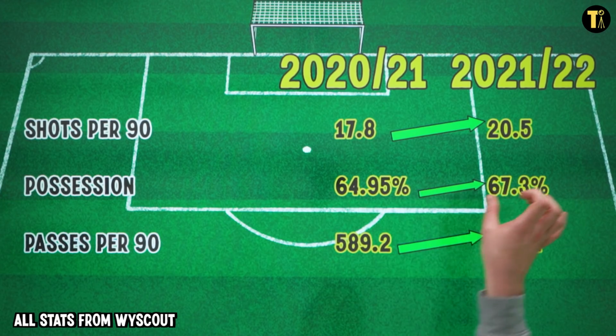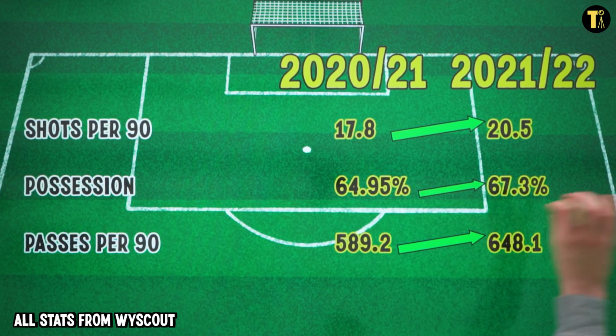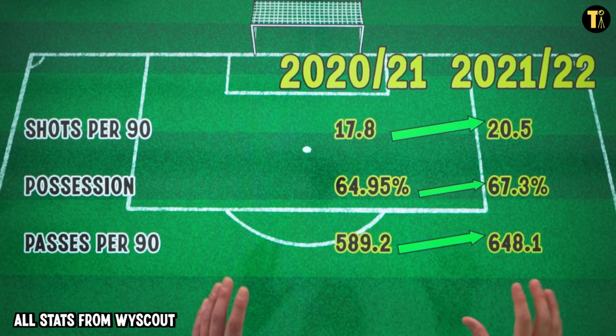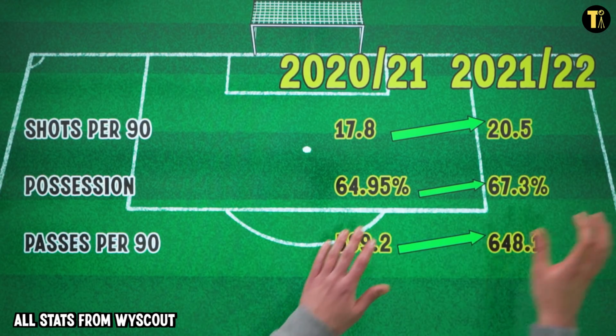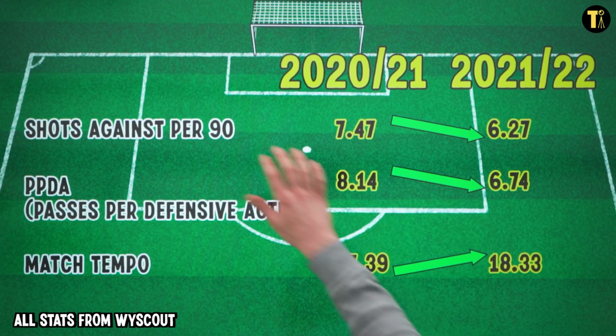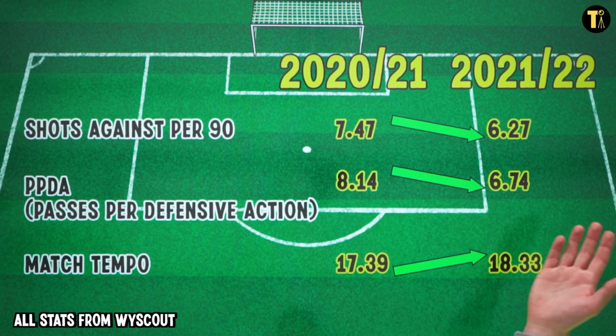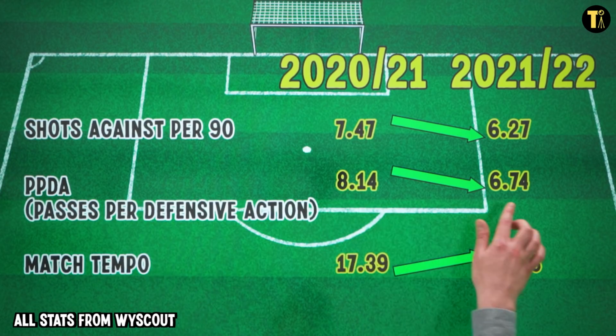Depending on where you look, Who Scored has that as an even bigger percentage jump. They use Opta data, so it's good. Passes per 90 are up. Like we're saying, Postecoglou wants many short, sharp passes, and they're playing many more with more possession, and they're making use of it. But at the back of the team, where you want to stop goals going in, they're also better. They allow fewer shots on goal this season, and also they press far more intently.